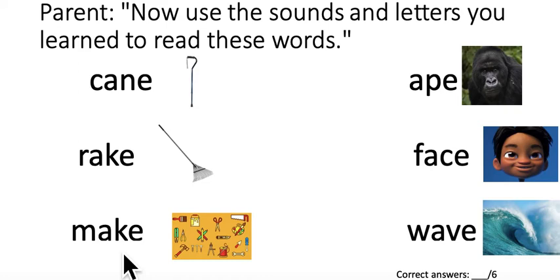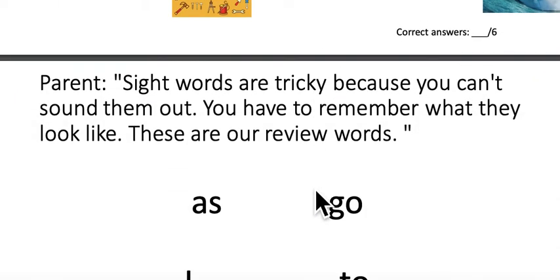Make. Read. Face. Read. Rake. Read. Wave. This word has a C that makes its first sound. Read this word. Cane. Beautiful job reading your words.